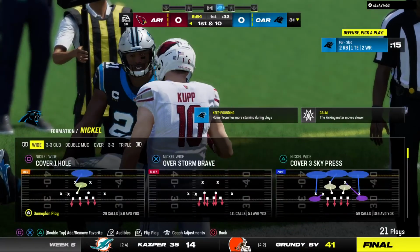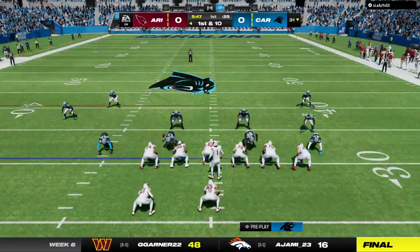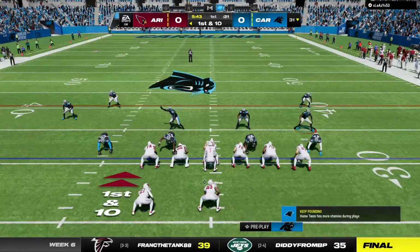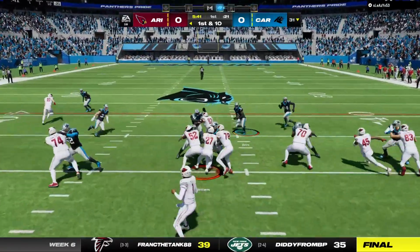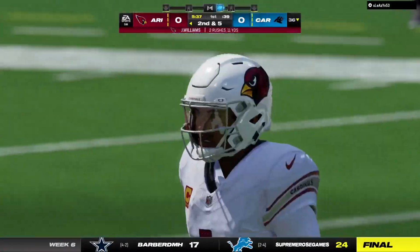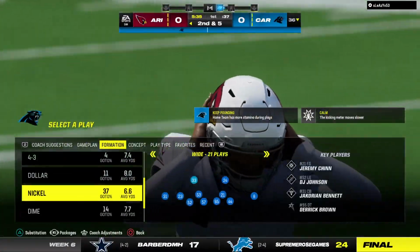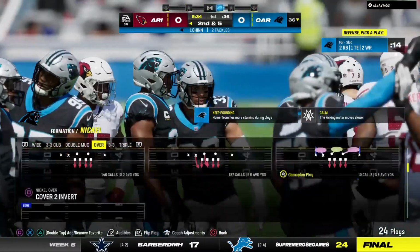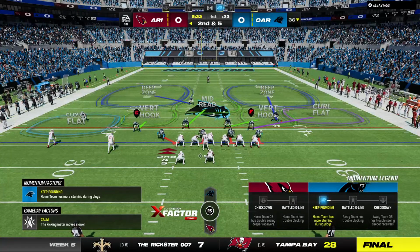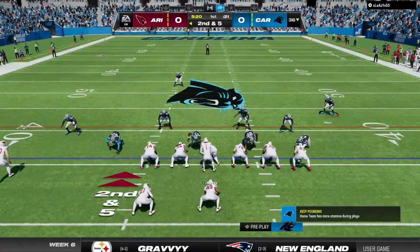Well, they kept it simple there, CD, only needing the short gain to move the chains, so they didn't want to go with a deep throw. They just go with that safer, shorter throw and able to convert. Nothing wrong with that at all, partner. Check the box, right? Make sure you pick up the first down. Offense is getting established. You're moving the ball. You're not turning it over. Check, check, check. They like what they're doing early in the game. 2nd and 5.